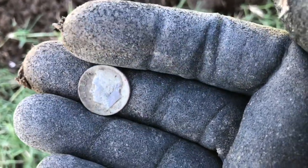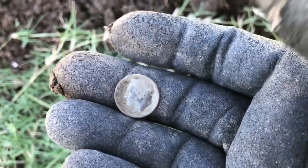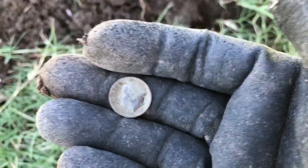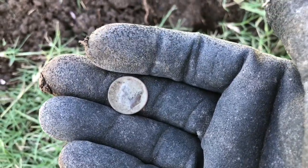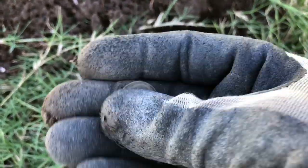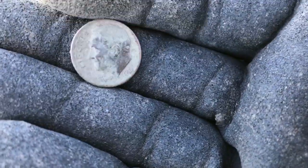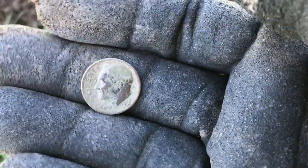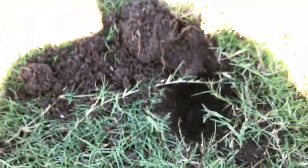So I thought, man, you know, in this area right here with all this clay, Texas clay, usually an 81, 82 could be a clad dime, copper penny, or even a silver dime. So you never know. You got to dig the 81, 82s, and it was a good repeating signal, and it was tight. So I knew it was either a dime or a penny for sure. We'll take it, and we'll keep hunting.